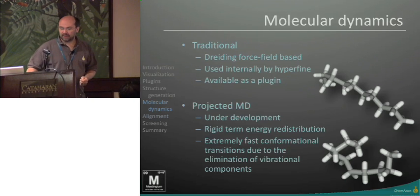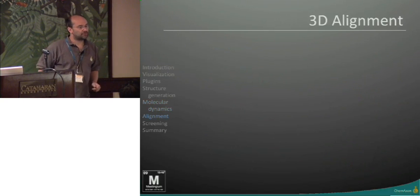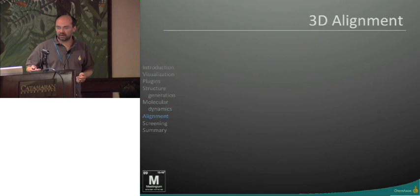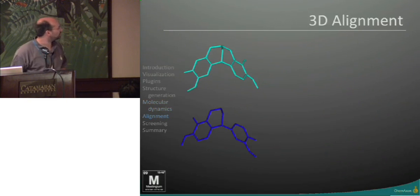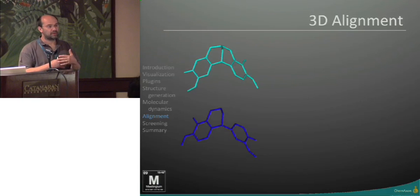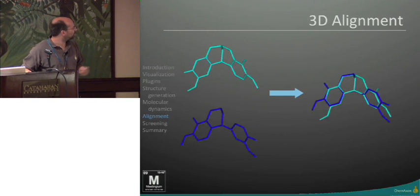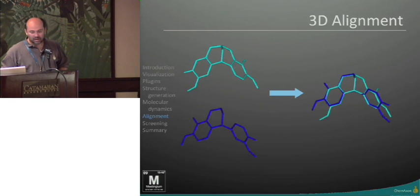Okay, as I said, the newest addition to this conformer plugin is 3D alignment. What's 3D alignment? If you take two molecular structures, like these two on the left hand, we try to find the largest overlap in between these two. So we try to overlay them on top of each other while maximizing this overlay. So we'd like to achieve something like that with these particular structures. How do we do that?